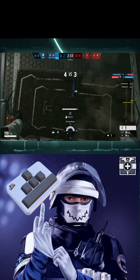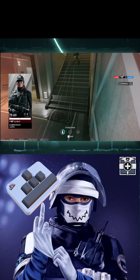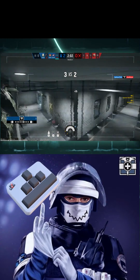Gotcha. Okay, there's Hibana up on the stairs. Nah, I didn't see that Hibana come in, which is really weird because I was staring right at the Hibana. If you would have escaped, I would have been doomed to rot.